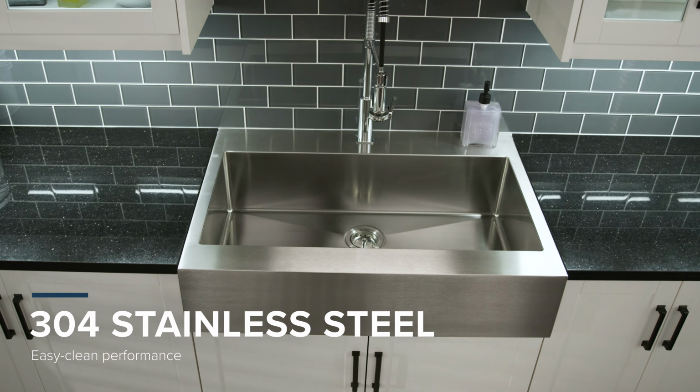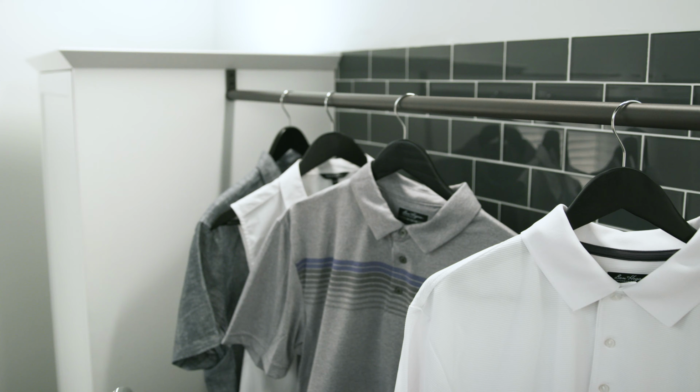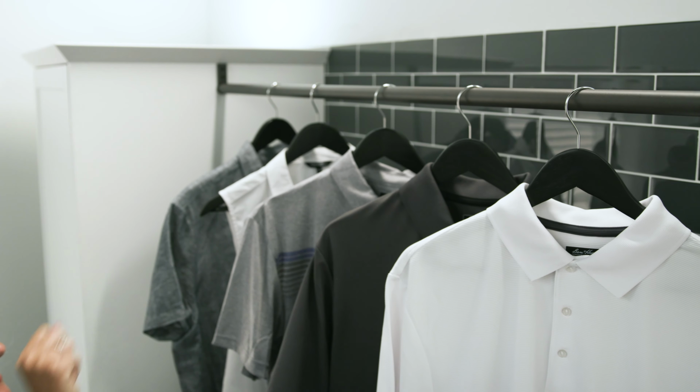The extra-deep 304 stainless steel sink and modern pull-down faucet options let you handle even the messiest tasks with ease, from bathing pets and after-project cleanups to hand-washing special wearables.